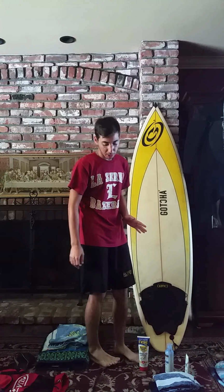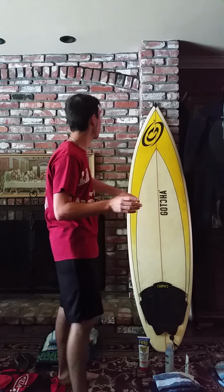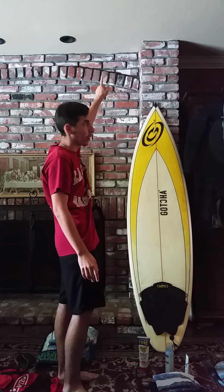Now, when you're picking out a surfboard, you got to make sure that you're either going to get a short board, a fun board, a long board, or a fish board. There are very big differences between them. A long board would actually probably pass out my ceiling. Those are easy and for beginners, really any age. You can start off with a long board.